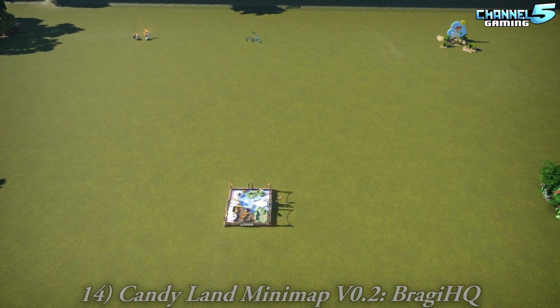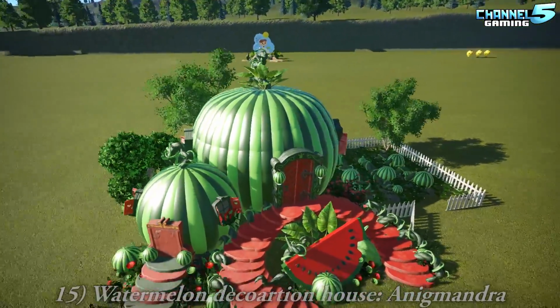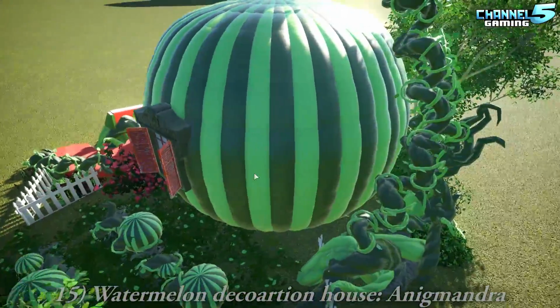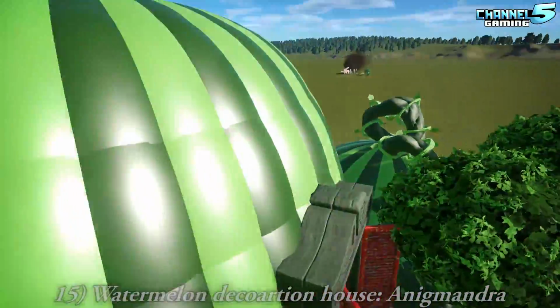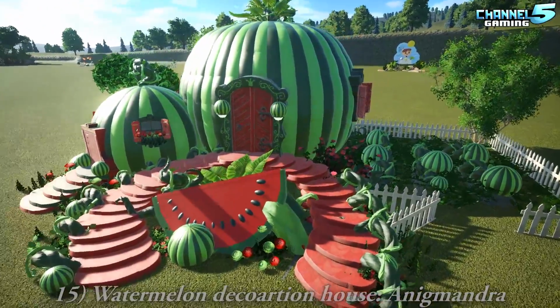Very nice. Good job. Watermelon Decoration House by Enigmandra. Whoa. What was that sound? Wow. Look at these. There's something in the side of there. You guys hear that? Lights. Those slices look so real. Oh, it's way off in the distance over there. But that watermelon's awesome.